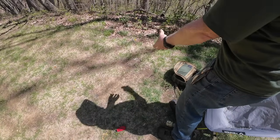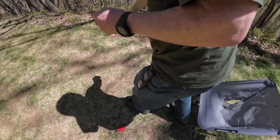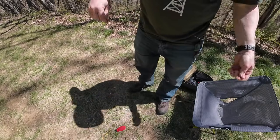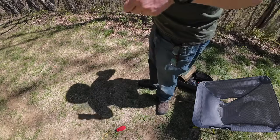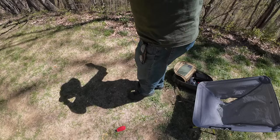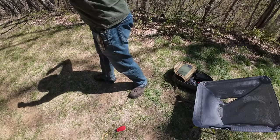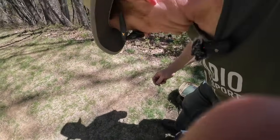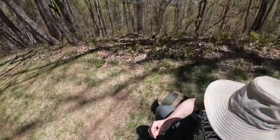And you know what? I'm gonna throw my counterpoise down this way in front of me here, just in the rare instance that someone comes up that way from the Mountains to Sea Trail. I don't think they will. There we go. Now let's see if we can set up now. Here we go.